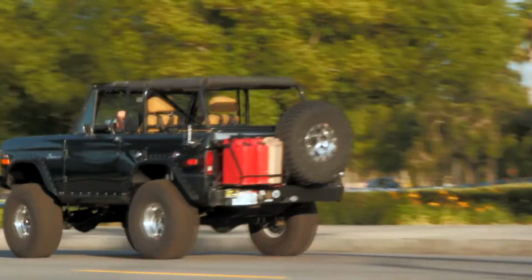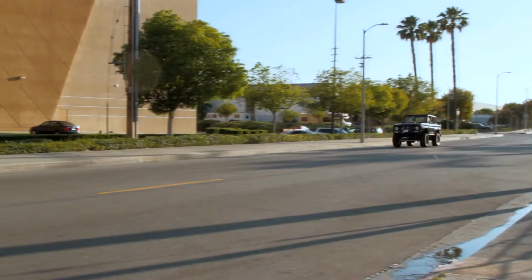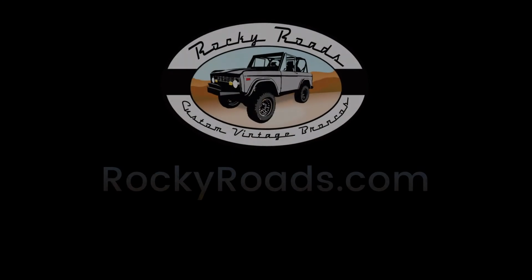After we test the brakes, we drive it even faster, then we put some miles on it. That's how we do it at Rocky Roads.